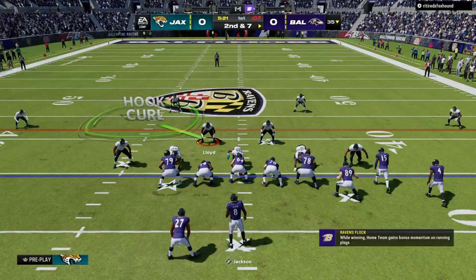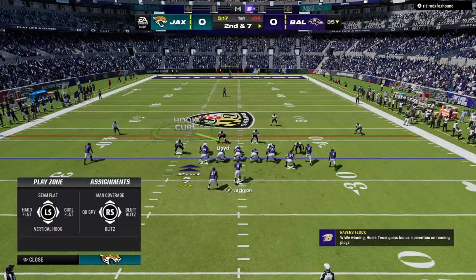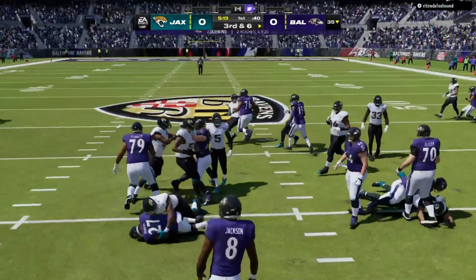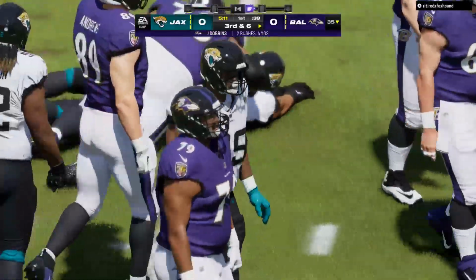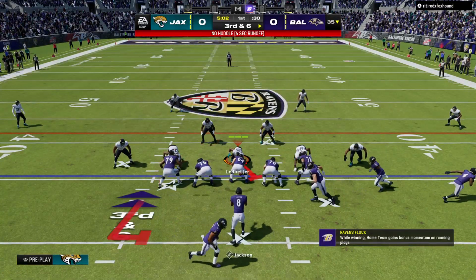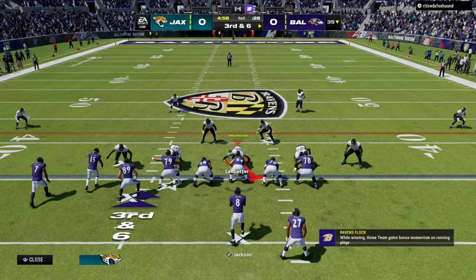Here's 2nd and 7. They'll go again with Dobbins. And this defense able to plug him up there as he'll get a yard to the 35. This defense looking for an early stop. This is 3rd down and 6.